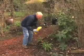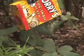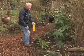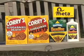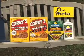For me, the choice that I use in my own garden is Corey's Meal. I like it, and always read and follow label directions, but you just want to put it lightly around the plants on damp soil. So evening is an ideal time. If you prefer not to use meal, there are pellets, and there's also Corey's Deadline. Look for the meta label on all Corey's products.